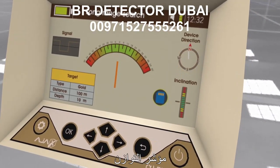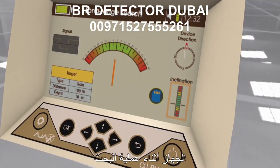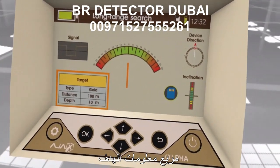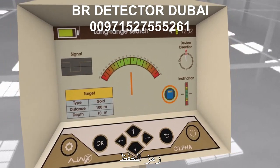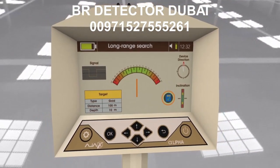D. Balance indicator shows the holding position of the device during the search process, so the user can keep it in the green range. E. Target information box shows the selected search parameters. F. Save icon is to store the current location coordinates for review.